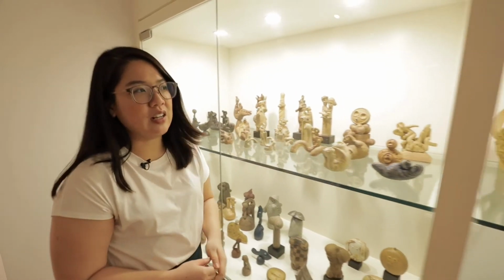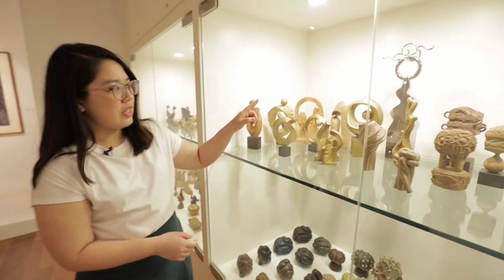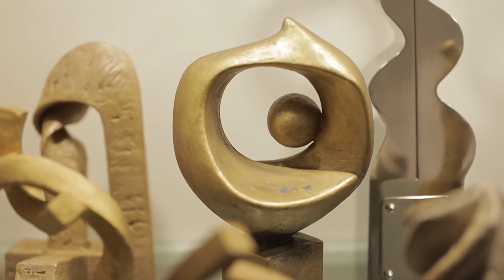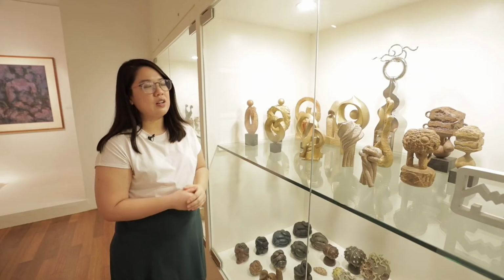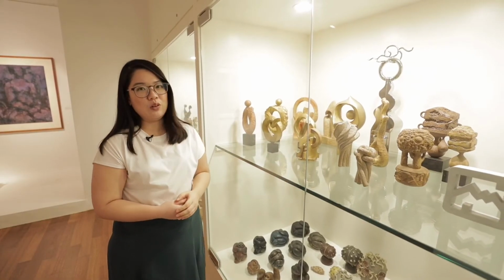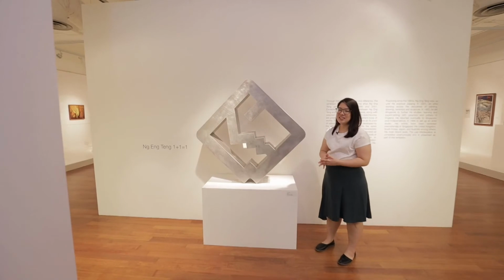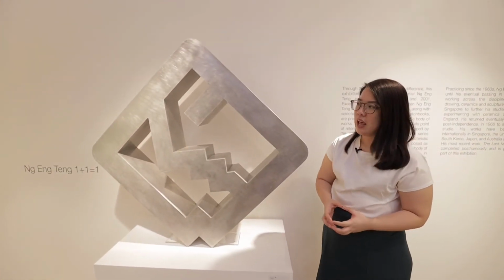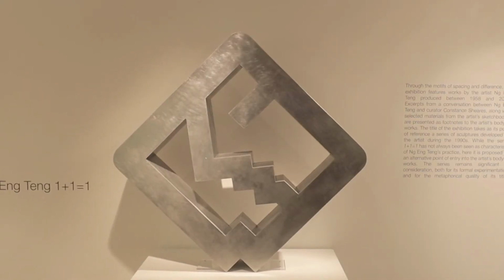Over here, we have another recognizable piece. In the center, where there's one circular ball in the middle, this was placed at Changi Airport Terminal 1 and would greet arriving passengers who came to Singapore. This is the last piece of work that we're going to show you today. It is called 1 + 1 = 1, and it's actually the entire exhibition's title as well.